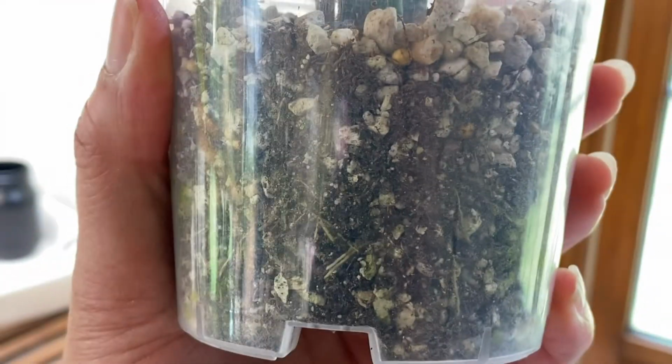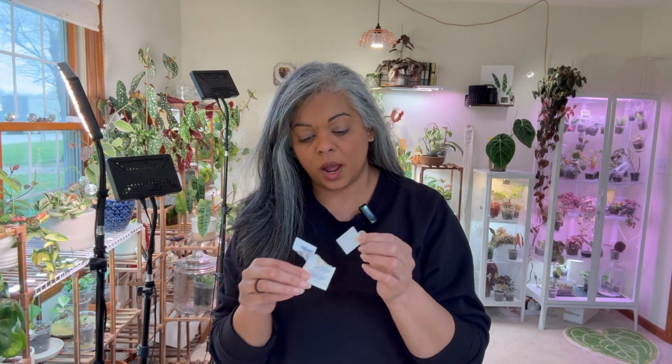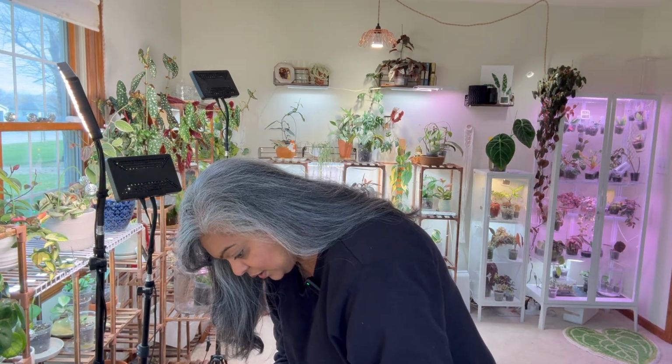I think I've kept this too dry. I'm so not good at watering. I struggle with watering cacti and succulents because you don't want to water them too often, and I think that's where I have an issue. But I'm going to get rid of this mealybug right now. I have an alcohol swabber, and I'm just going to get rid of that now on the plant.